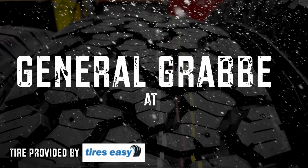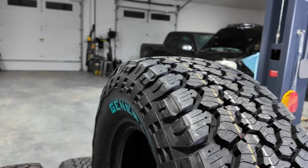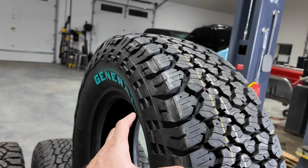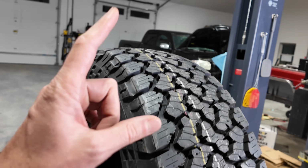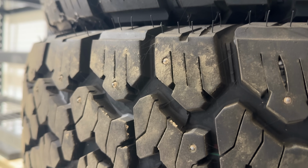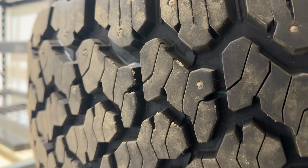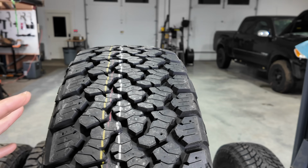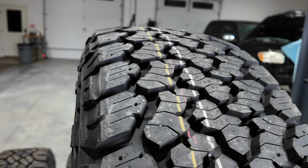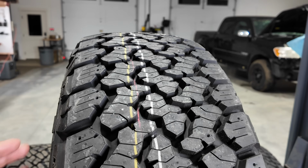The General Grabber ATx is a tire that I never really thought I would know this much about. Not the most aggressive all-terrain tire, and it also has a 2-ply sidewall, so it's not exactly one that I was gonna run off-road really, really hard. But where it won me over is it actually comes pre-drilled for studs. And the tread pattern is really, really great for deep, deep powder, and it has enough siping to help you out with water and with ice. So by the time that you add studs to this tire, all of a sudden it goes from being a medium winter performer to kind of being a winter powerhouse.